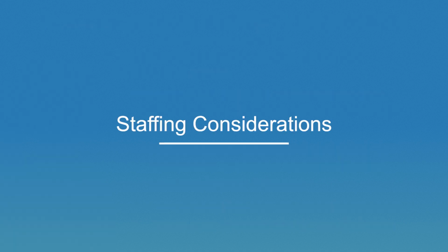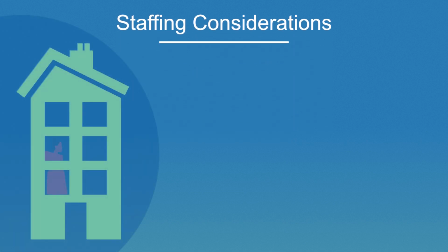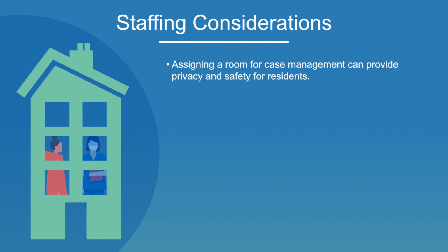To be successful, a non-congregate shelter must provide for the staffing needs of people in isolation to the highest degree possible. Ideally, staff and services are located on-site to ensure residents in isolation do not have to travel for services and support. Assigning a room at the non-congregate shelter for case management and other provider meetings can provide privacy and safety for residents and minimize the need for staff to enter private rooms. When weather permits, meeting in a private outdoor area is a good alternative to minimize virus transmission.